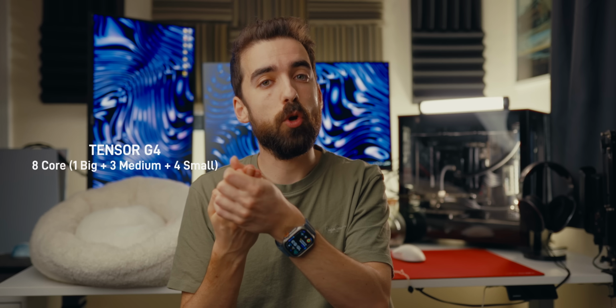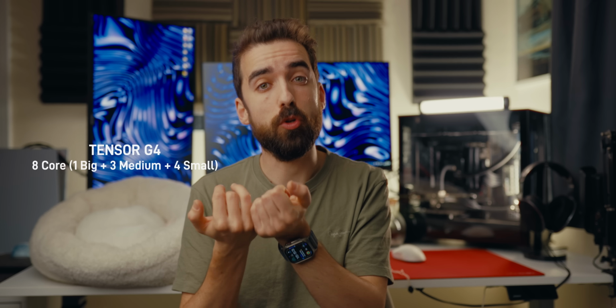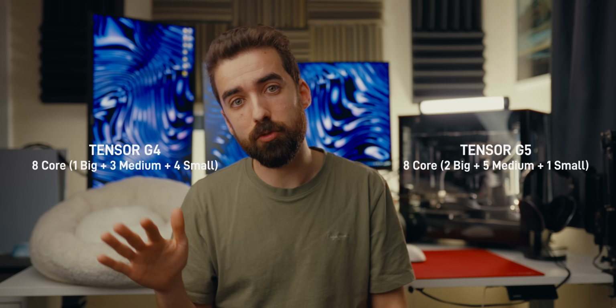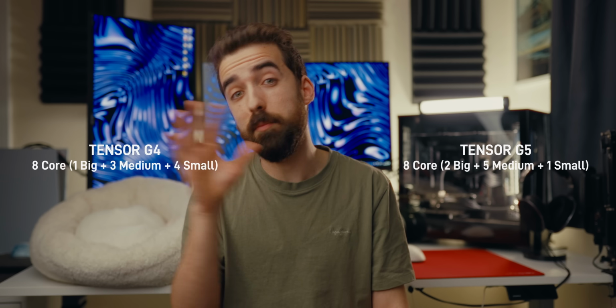Another thing that's very interesting is the layout of the cores. Like Tensor G4 had a 4-3-1 layout. That means 1 big core, 3 medium cores, and 4 small cores in an 8-core chip. And the Tensor G5 is looking to be a 2-5-1 layout, with the middle cluster using a completely different core design, and that's potentially very interesting.